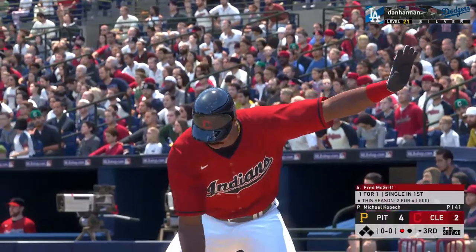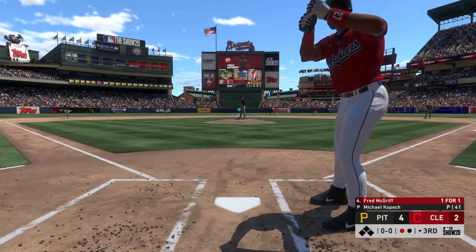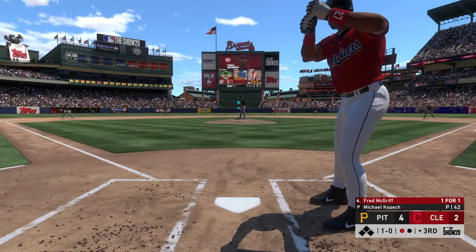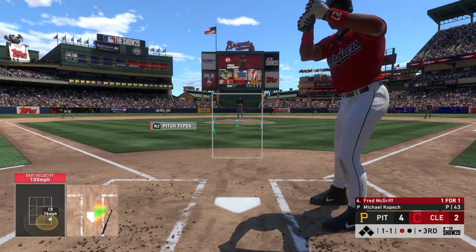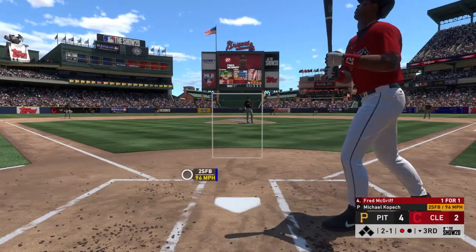Now at the plate, Fred McGriff. He reached on a single in his first try. And the pitch. And no swing, apparently. Ball 1. And that's into the corner, a foul ball in right. A 1-1. 2 balls, 1 strike, the count.